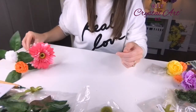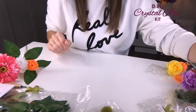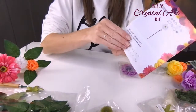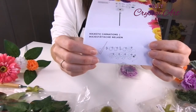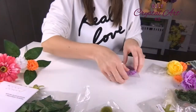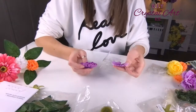So that's 3. So we've got our chrysanthemum, our camellia, and our gerbera. Let's go for the carnation. It's quite similar to the gerbera in terms of the setup. We've got 3 different sizes of petals now. So it's all particularly the same setup. Again, really simple instructions and flowcharts to follow. So once you get to grips with making one flower, it's super easy to make the rest.